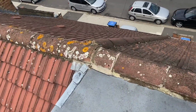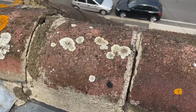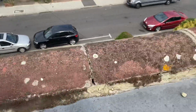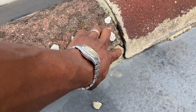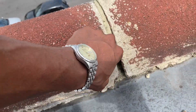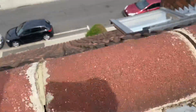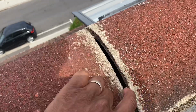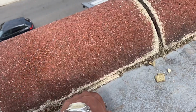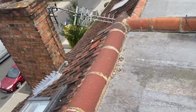So we can see here straight away the ridge tiles. There are a number of cracks and gaps where water will penetrate. Some are worse than others. There's some here. There's some that's totally come out here, and here, and this one's probably the worst one, so it's completely perished. And it could do with sealing here with some type of sealant as well.